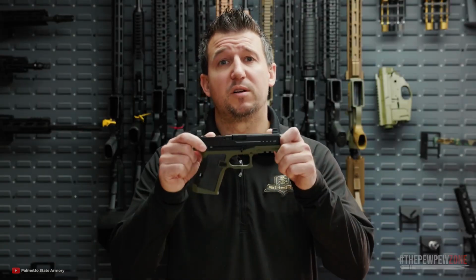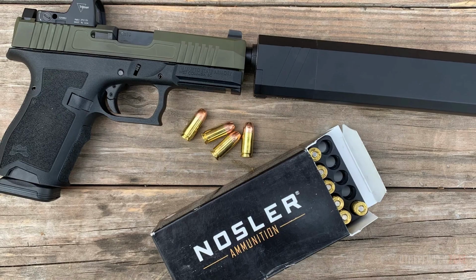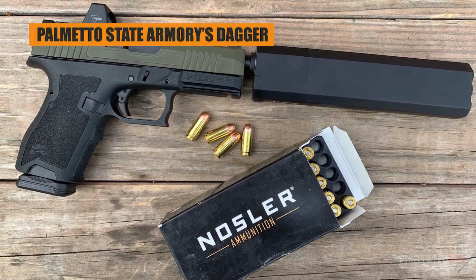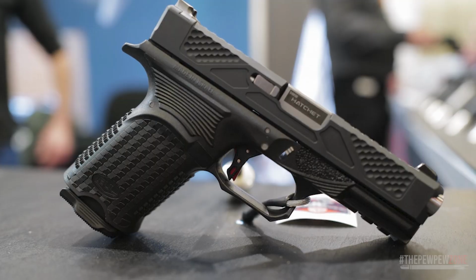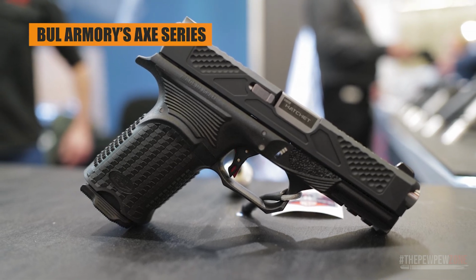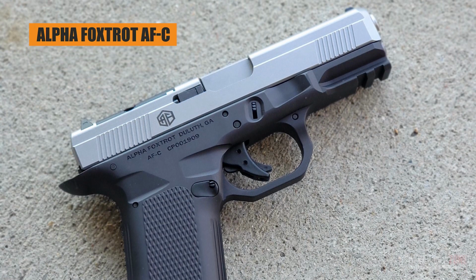Glock Gen 3 clones and lookalikes are everywhere. Some of them include, but are not limited to, Tisa's PX9 Gen 3 duty pistol, Palmetto State Armory's Dagger, Polymer 80's PFC9 and PFS9, Rock Island Armory's STK100, Zev Technologies OZ9 series, Matrix Arms MX19, Bull Armory's AX series, Anderson Manufacturing's Kiger 9C, G-Force Arms GF9, Alpha Foxtrot AFC, Live Free Armory AMP, Agency Arms Ronin, and Shadow Systems War Poet series.